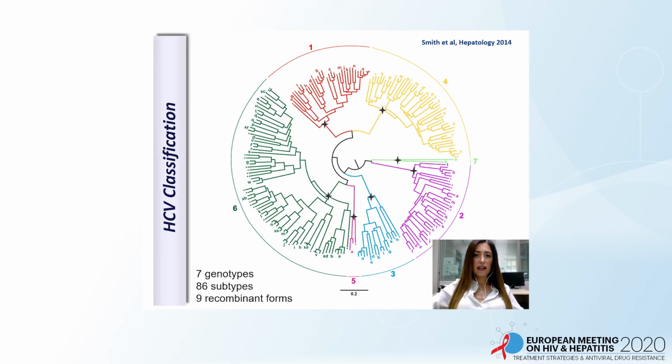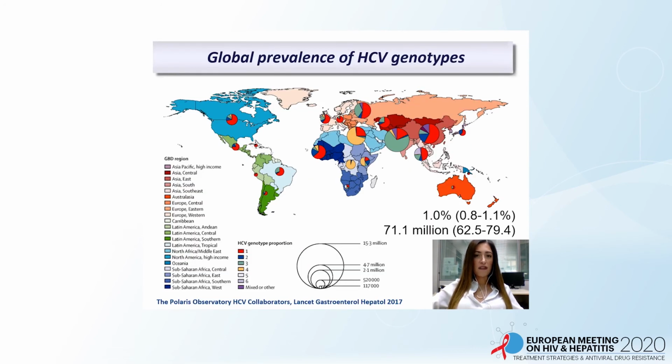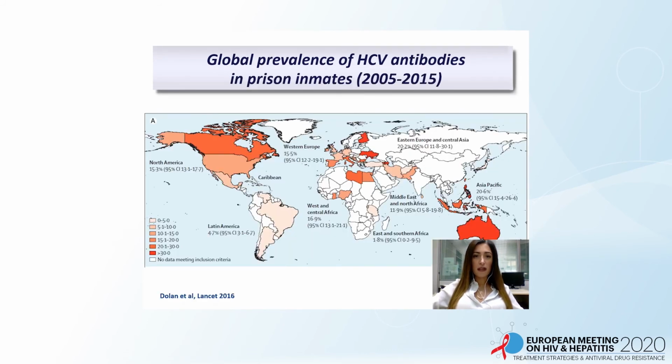HCV has been phylogenetically classified into 7 major genotypes and 86 subtypes. The global prevalence of HCV was estimated to be 1% in 2015. This percentage corresponds to 71.1 million viremic infections. Genotypes 1 and 3 were the most common causes of HCV infections on a global scale. A recent review by Dolan et al. showed that the prevalence of HCV is higher in prison populations than in the general population, mainly because of the criminalization of drug use and the detention of people who use drugs.